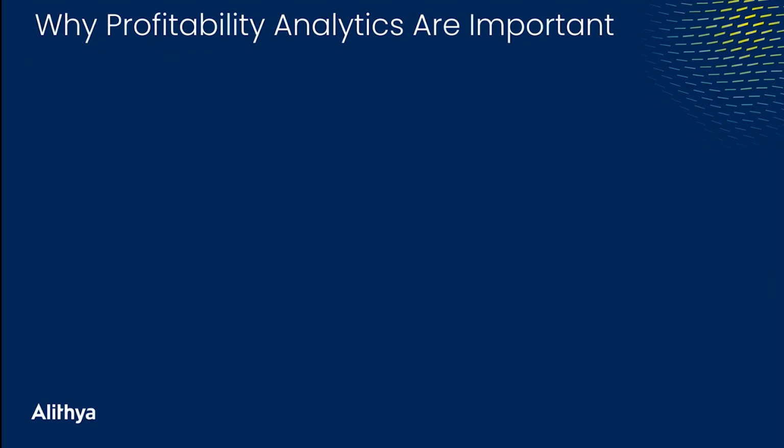Now, clients do, in their search to produce fast profitability analytics solutions, we tend to see an evolution or a journey that clients will go through.